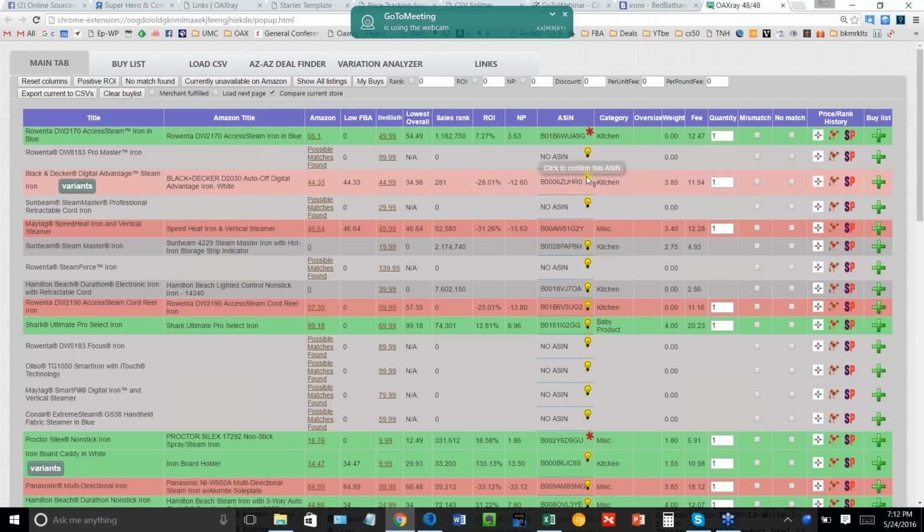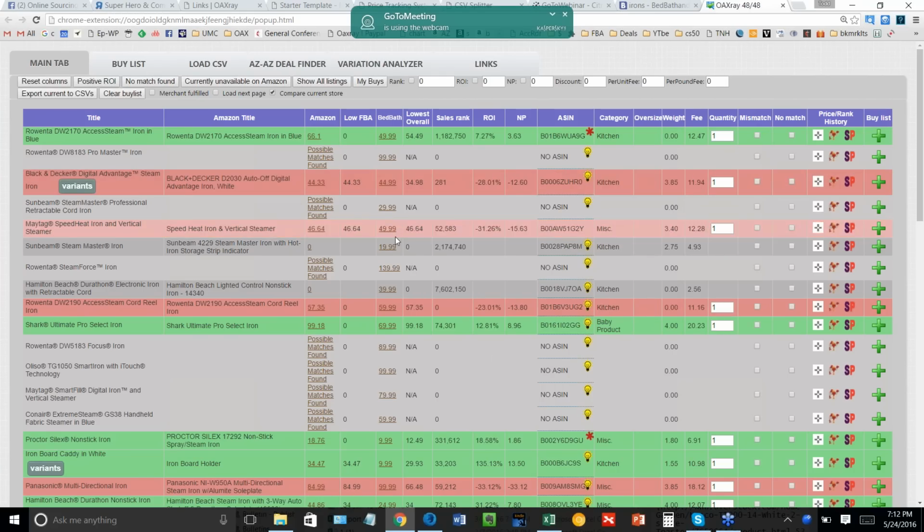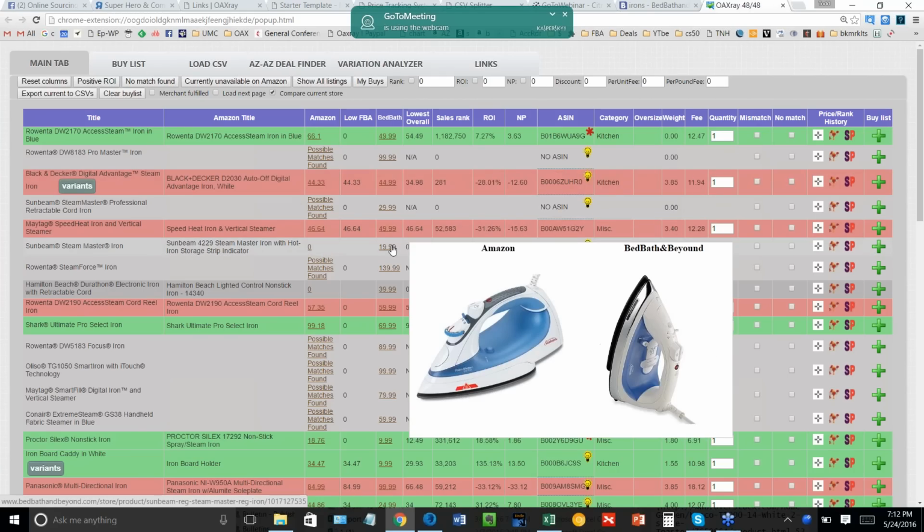So this has been matched. I've got an administrator code, so I can actually confirm the ASIN, whereas normal users can't. But here, if you hover over, those might be the same thing. I'm not sure. That's one I'd want to go take a closer look at. And you can also look at the title. Those aren't quite the same.